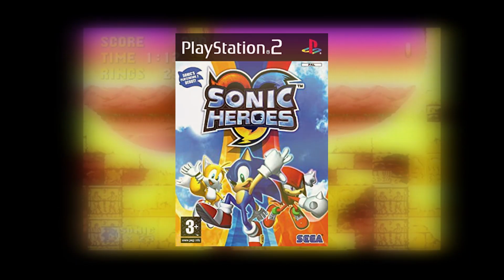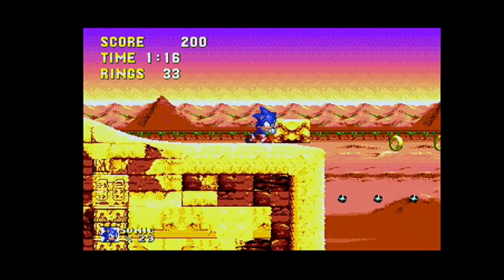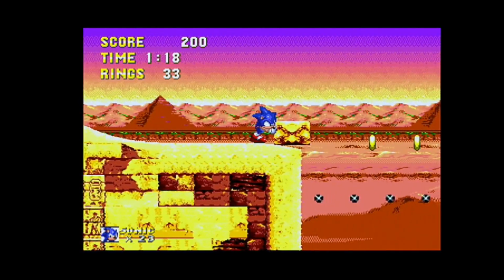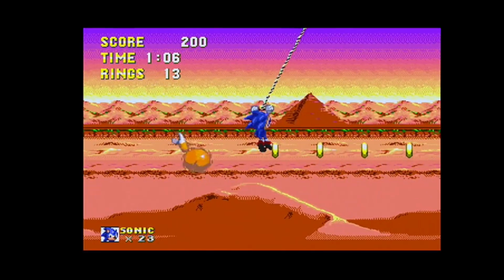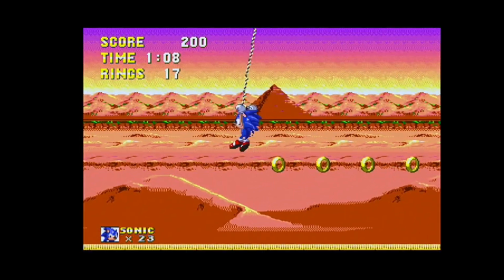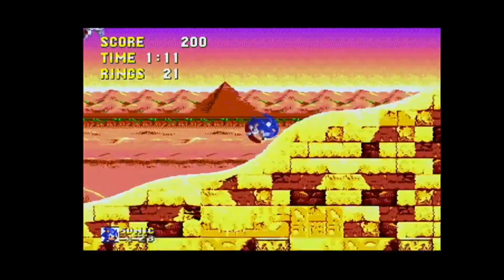It gets better, well worse really. The emulation on this version has some bad slowdown. I played this back to back with my Mega Drive copy on 50Hz mode to compare, and there was a considerable noticeable difference. The music and sound effects definitely sound compressed to me too. This is on a DVD, so why do we have this issue?